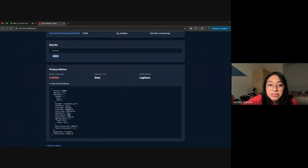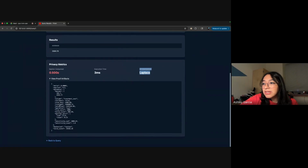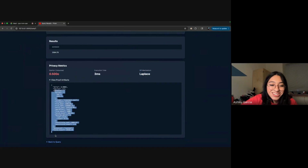Yes, and a couple more details. We are very transparent about what mechanism was used because we have 3 different backends, as was described in the pitch deck. And this was Laplace, which is the algorithm that added the actual noise based on epsilon and sensitivity. There are a couple of details here, but it's a lot.